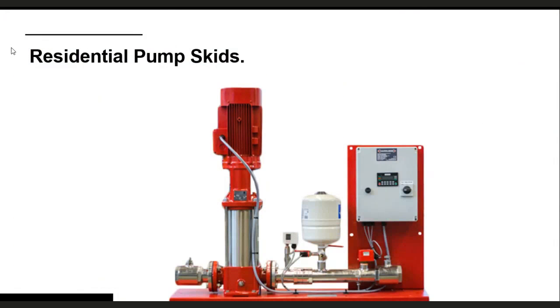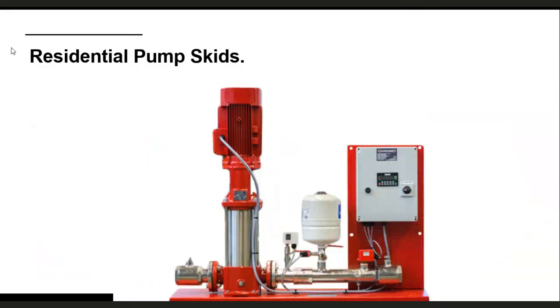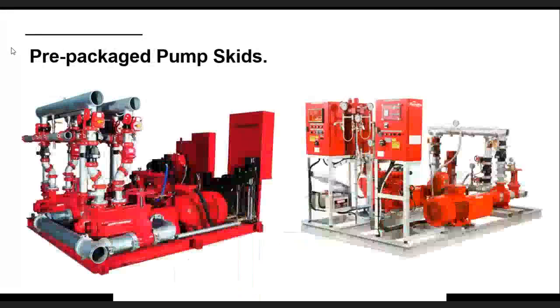Residential pump skids, for example. We've got all the equipment that we need, all pre-packaged. It will just arrive on site, connected up, and then away we go. We get pre-packaged pump skids, with diesel pumps and electric pumps. The previous one is for the residential domestic market, but this one is available for industrial and commercial applications as well.